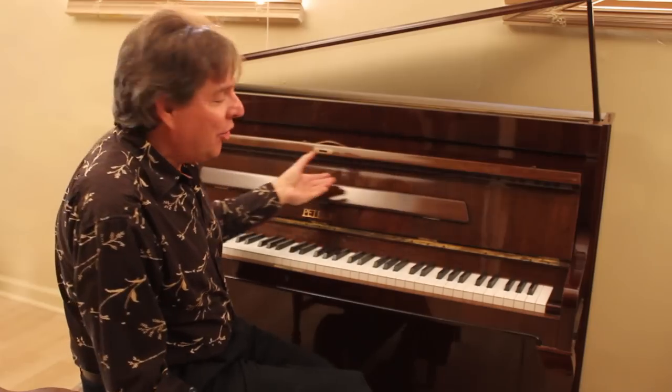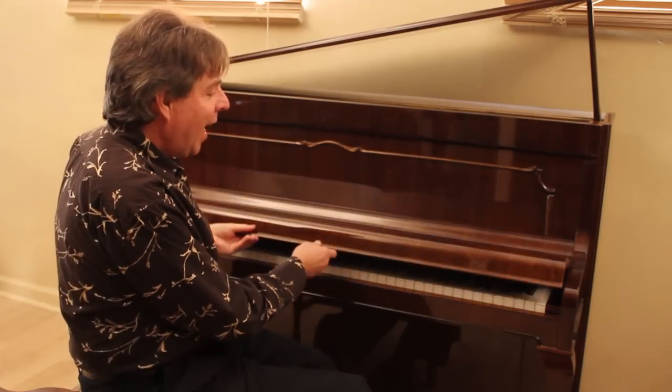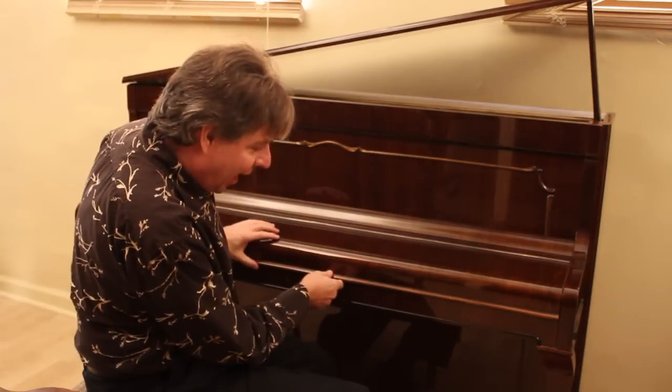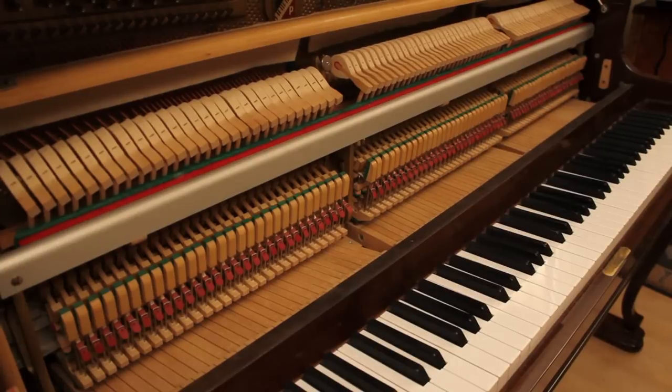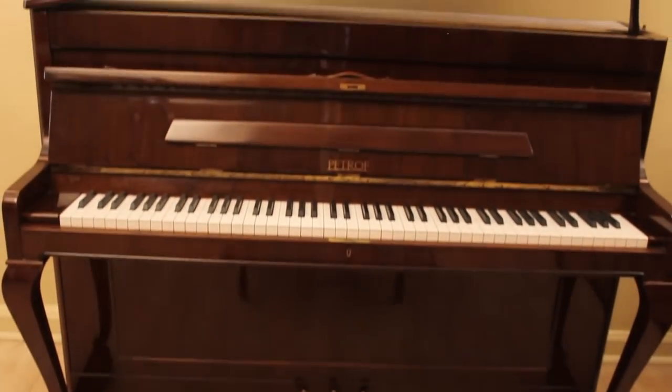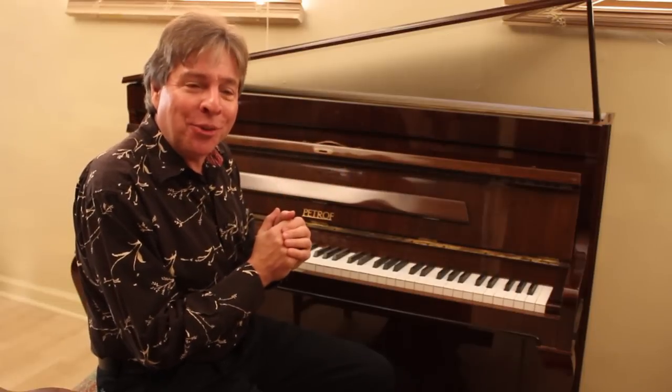You know, there's gorgeous styling to this instrument, and it plays like a dream. Beautiful handmade instrument, and just a pleasure to have an instrument like this in, because I haven't had too many European consoles, and to get one in immaculate condition and play so nicely is really a pleasure.